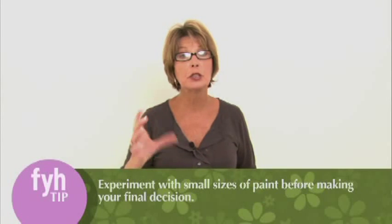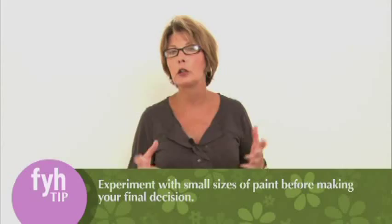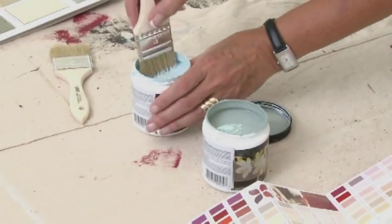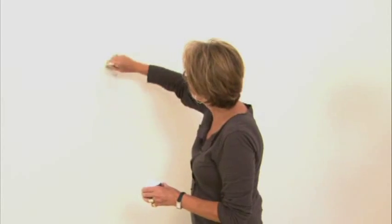Nowadays, there are certain brands of paint that will allow you to buy just a small 8-ounce test size. You can go home, paint it on the wall, live with it a little bit, and see how you like it. That's what we decided to do. Okay, we're going to start off with the light color of paint that I want to use on the wall. And we're going to come right back here, and the wall you want to paint it on.